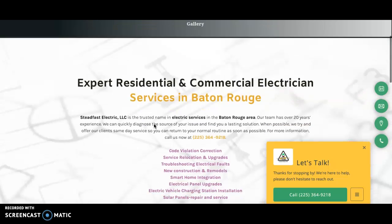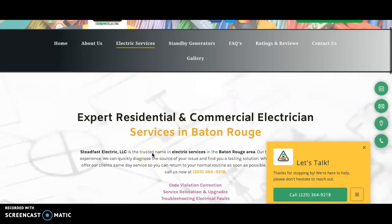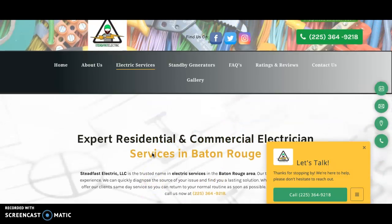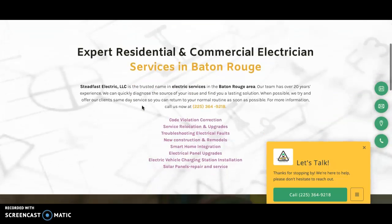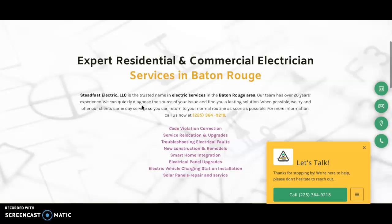So these services will rank much higher on Google as back pages, meaning if they're separated out into their own individual pages. So if someone is just looking for some help with new construction and remodels and wants to use your services, having that as a page, and then if they type in electric services, new construction, Baton Rouge, then that back page will pop right up. So that's something to consider.